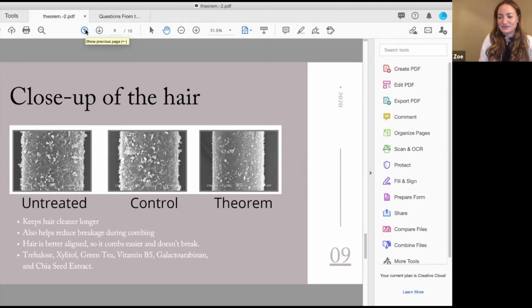Next question. I have wavy and curly hair, but desperately need the volume. So there was a post on Instagram that said that they recommend straight hair types use volume and curly hair types use Infinity. So why? Another great question.